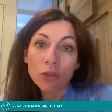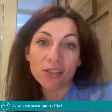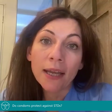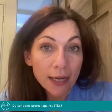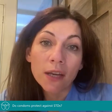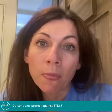Condoms that we use for STDs protect against HIV. They don't protect so well against HPV, or human papillomavirus, which is transmitted through skin to skin. Condoms will not protect very well at times against herpes infection, because if they don't fully cover the skin that is infected with herpes, the infection can be transmitted.